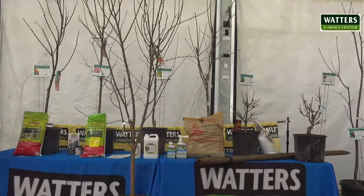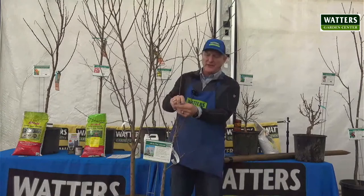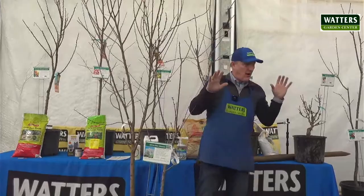I probably don't have to drag these in front of the camera. I just want the camera to be able to see a twig, though it probably doesn't pick up, but you've seen buds. These are all flower buds. This is an all-in-one almond. Almonds do amazingly well here.